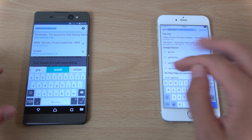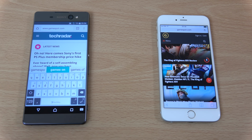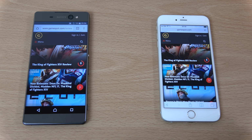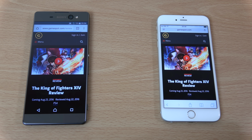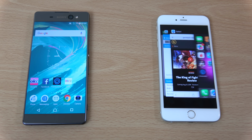GameSpot. Go. So very fast with the iPhone. Loading these later pages, but the Sony did do well at the start, you know, better than I was expecting. So I'm probably going to give that one a draw, to be fair.